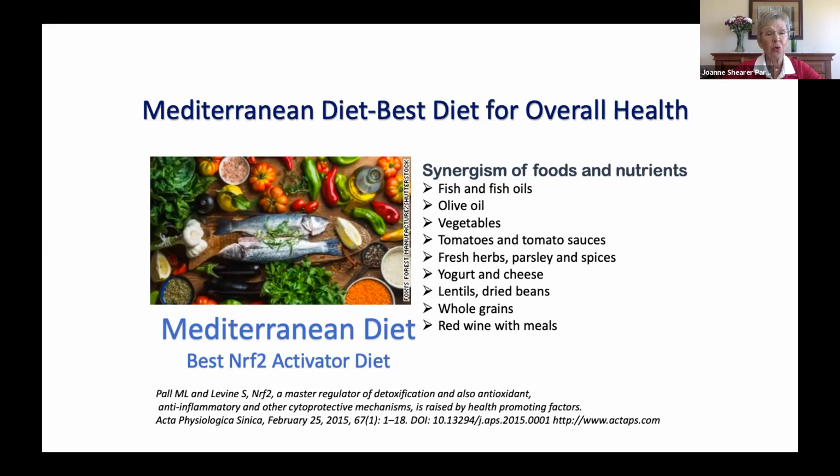And so why the Mediterranean diet? Well, because it is really the best diet for overall health that has been validated by literally thousands of studies on the Mediterranean diet. And the fact is that this is a traditional dietary plan, style of eating, that has been proven to lower the risk of every chronic disease out there. You think about it, just about all 200 of them or more.